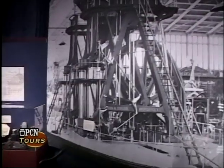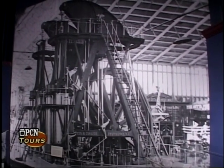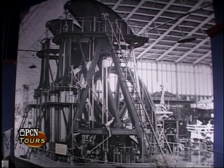The Centennial celebrated not just the foundation of American democracy, but the emergence of Philadelphia and the country onto the vast industrial stage. And one of the great symbols of the Centennial is the great Corliss engine that was in the middle of Machinery Hall.